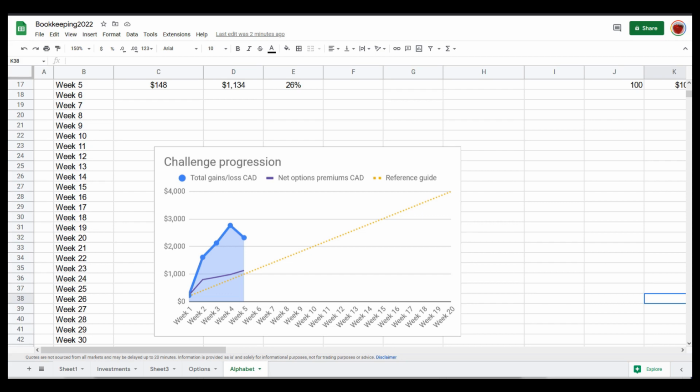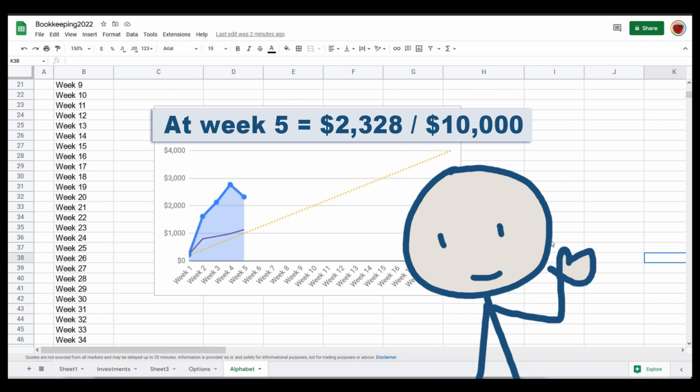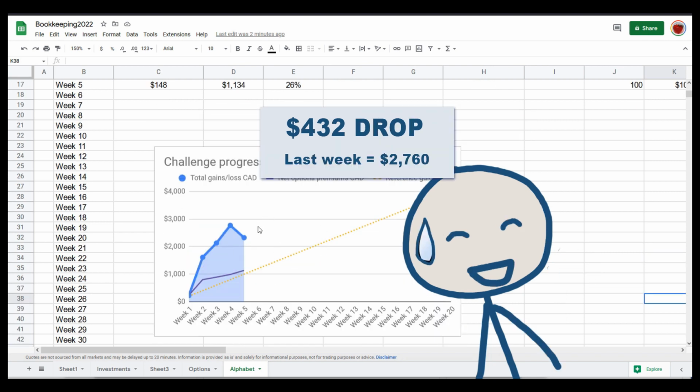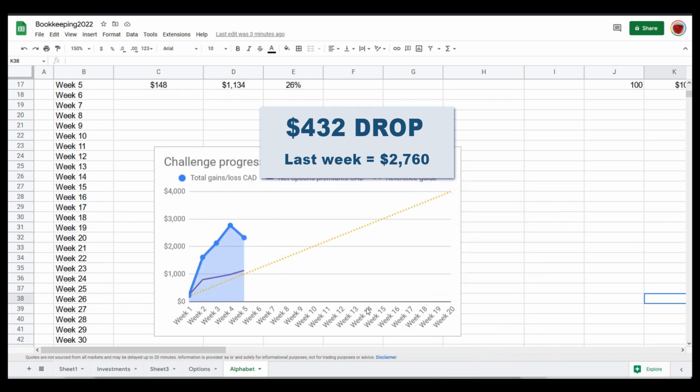Hey folks, welcome back to the challenge where I'm trying to make $10,000 in 1 year. And I have an interesting update today because I actually lost money over the last week. But it may not be all that bad because sometimes a little pullback is a healthy thing, especially if it's a price drop in the underlying.